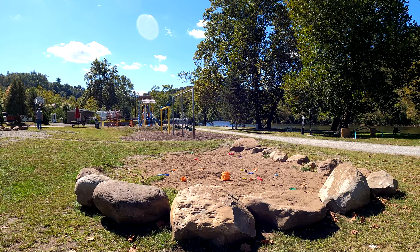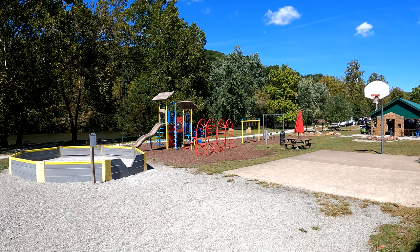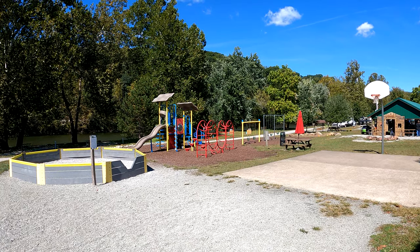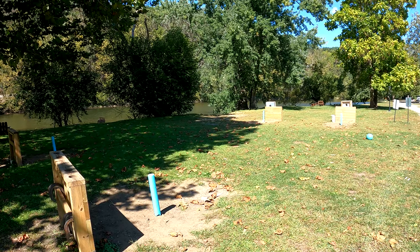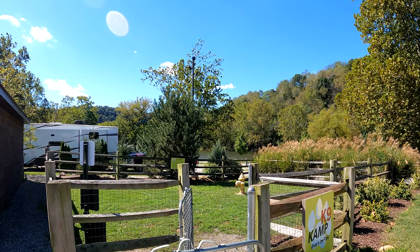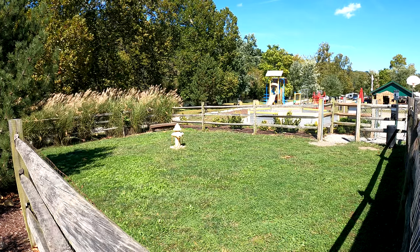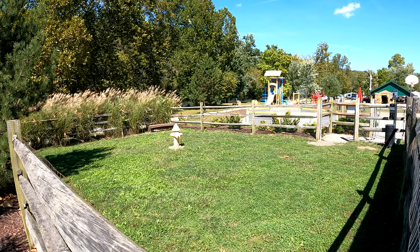The playground has swings, slides, climbing poles, and a mini rock wall. There's also lily pad steppers, a half court for basketball, and a gaga pit. The Bark Park is located near the play area and has plenty of room for your furry friends.